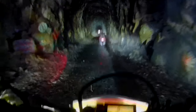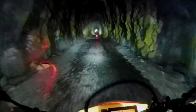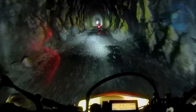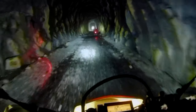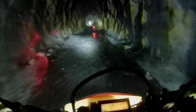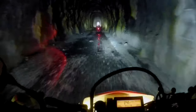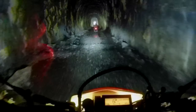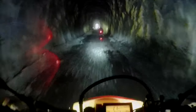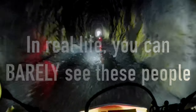So cool. And your sense of balance is a little messed up because it's so dark. Oh, cool. And I doubt you can hear it on the video, but there's just a rumble. 35 motorcycles, most of them four-stroke. The gravel's a little loose, so you're getting a little bit swirly. How amazing.